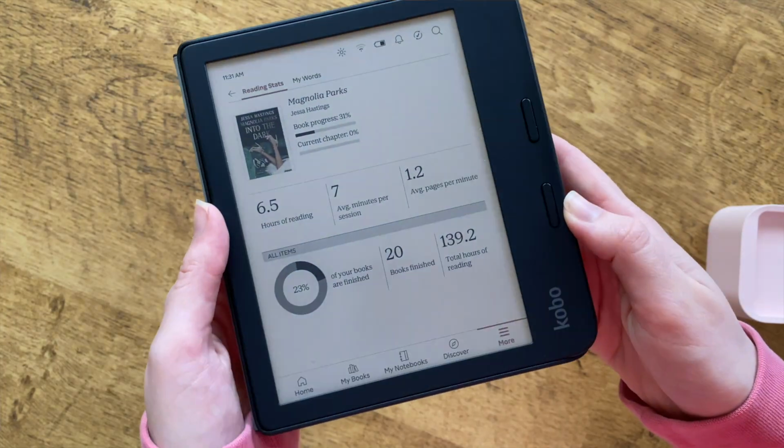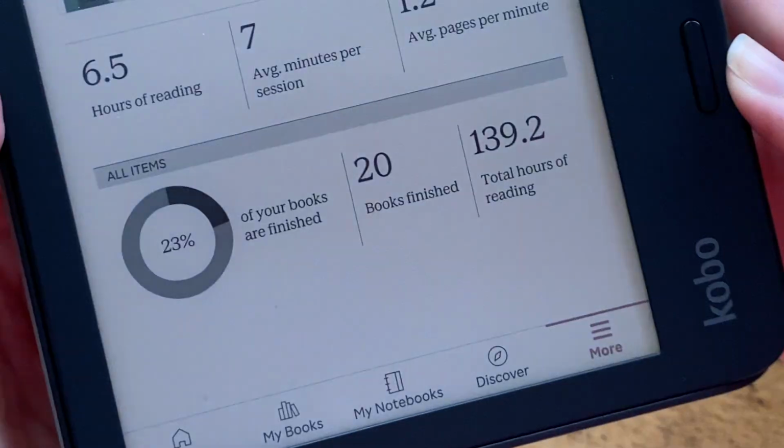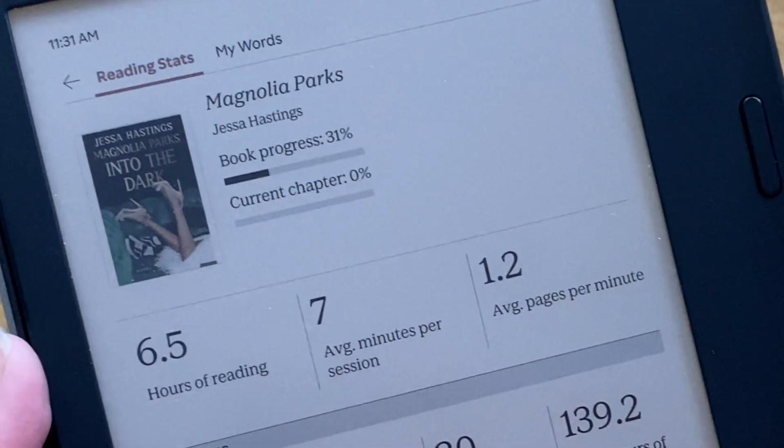So you can see things like the amount of books that you've read on your Kobo. Right now, I haven't even read a quarter of them, sadly, so that might be another TBR challenge that I need to do after I read all of the physical books on my TBR. It tells me how many books I finished, how many hours of reading I have done, and then depending on which book was selected last, it also tells you how many hours of reading you have left, your average minutes of reading per session, and then your average pages you read per minute. So I love that. I'm a big stats and graphs girly, so I love this edition.